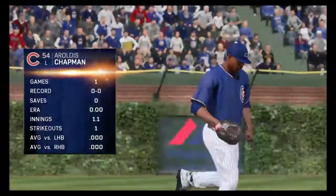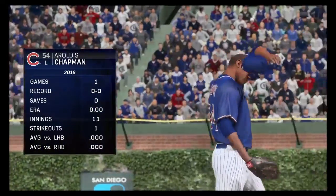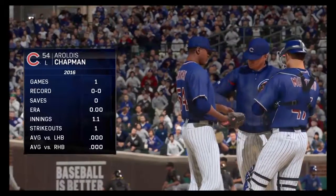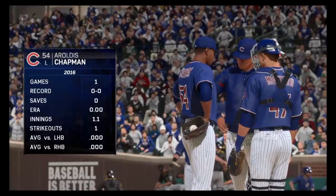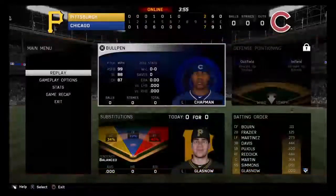Aroldis Chapman will come on in relief as he'll make his 2nd appearance of the season so far. Aroldis Chapman. Number 26 will stand in now as he'll be getting his first plate appearance in this one here in the 8th.